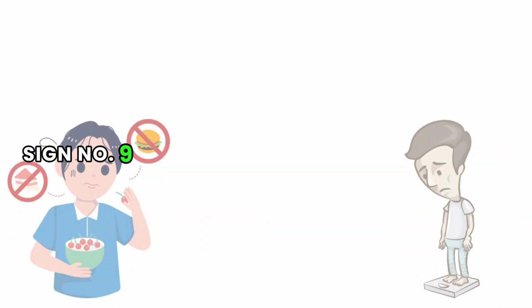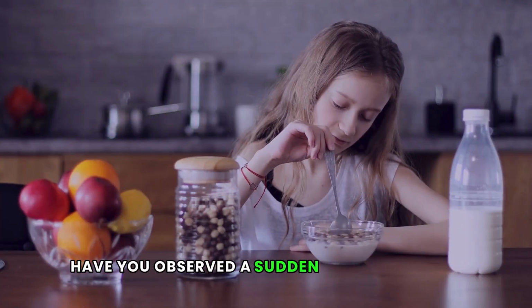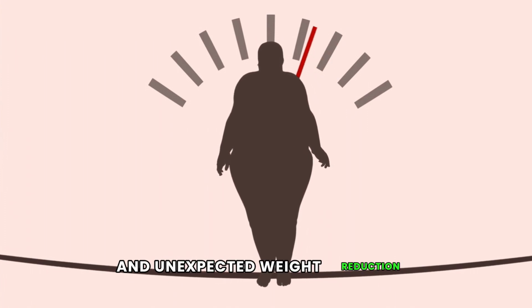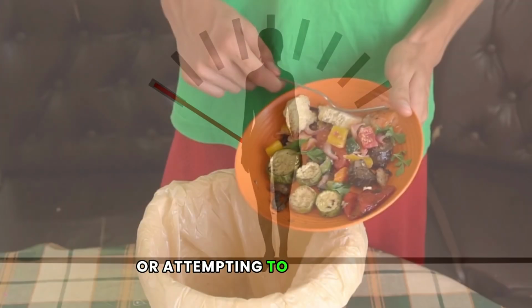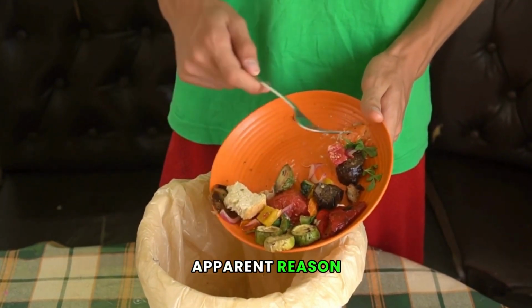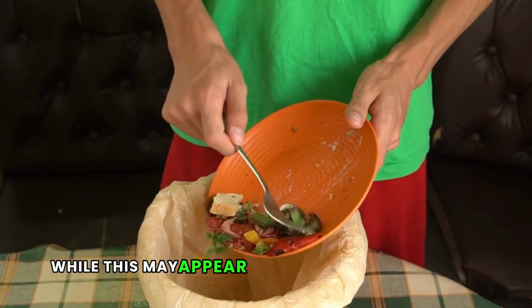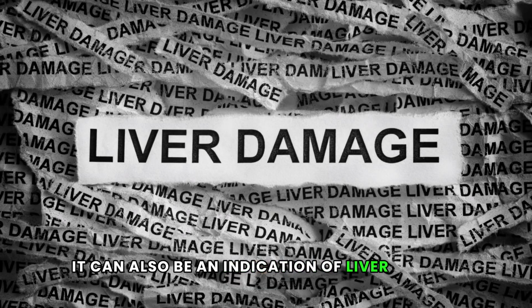Sign number 9. Loss of appetite and weight loss. Have you observed a sudden loss of interest in previously enjoyed meals and unexpected weight reduction? This isn't about deciding to eat less or attempting to lose weight, but it's when your appetite decreases for no apparent reason and weight begins to slide off without effort. While this may appear to be a positive alteration, it can also be an indication of liver damage.